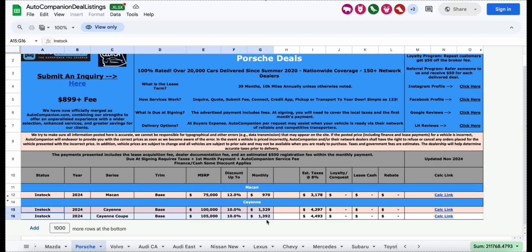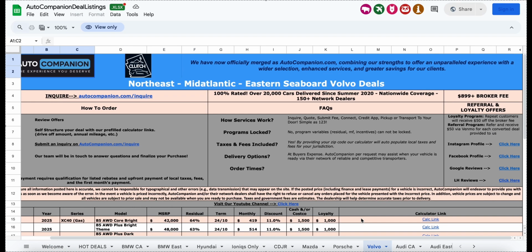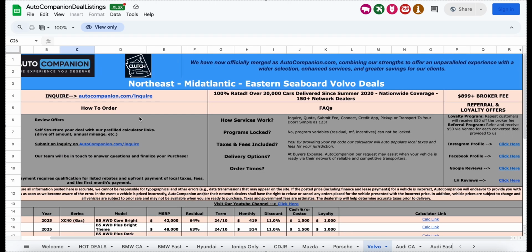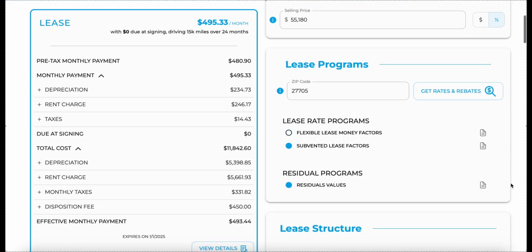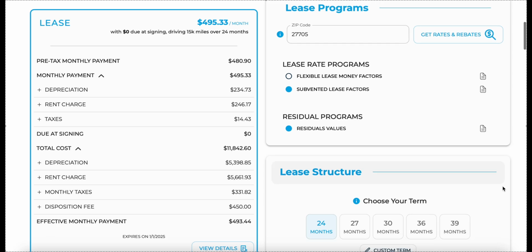And actually, AutoCompanion also offers Volvo, and right now, at the time of this recording, December of 2024, the XC90 is a phenomenal lease deal right now. You can lease the Core or the Plus models for about $500 a month with no money down. That is tremendous, actually. Easily the best value proposition in the luxury large SUV lineup. But of course, lease programs, incentives, interest rates, all of these things, they do change every month. AutoCompanion's calculator, it does update every month.